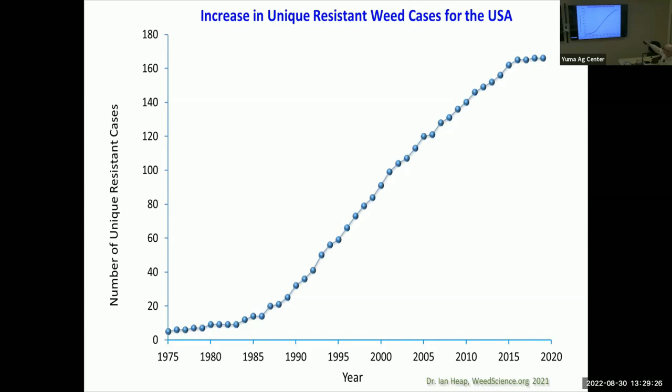I wanted to show with this chart only that the number of cases is increasing.